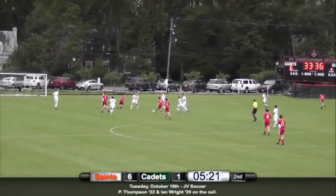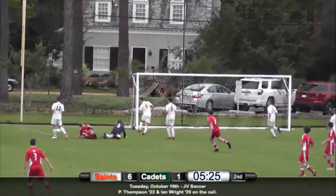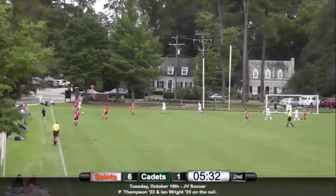Luke Hart, time and space, looking to shoot. Nice feed to Tripp Owen. Can he beat the goalie? Tries to sneak it past, but that's number 9, Daniel Mauser, on the great defensive play to keep the ball out of the goal.